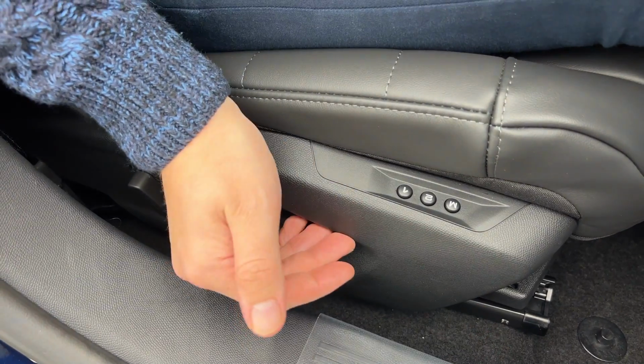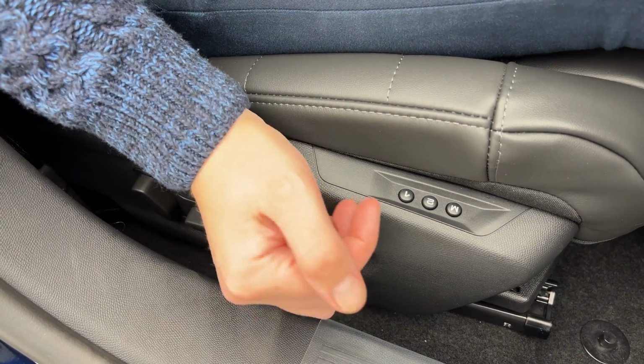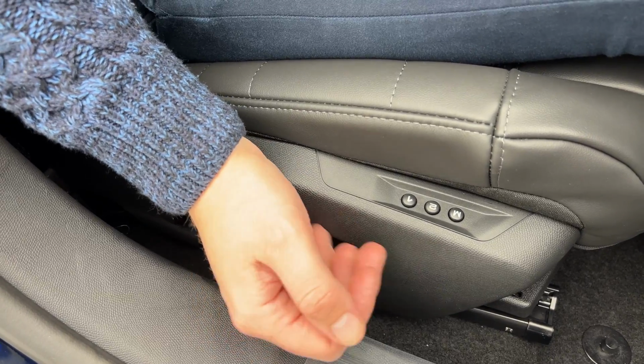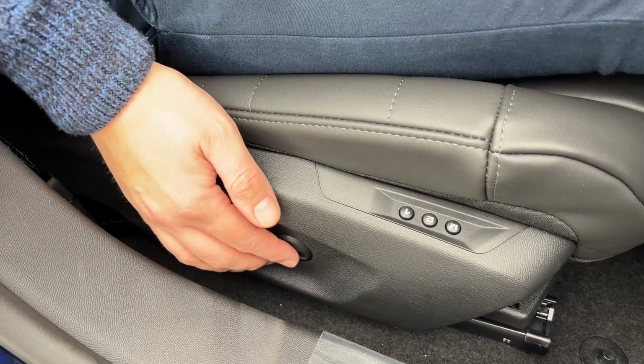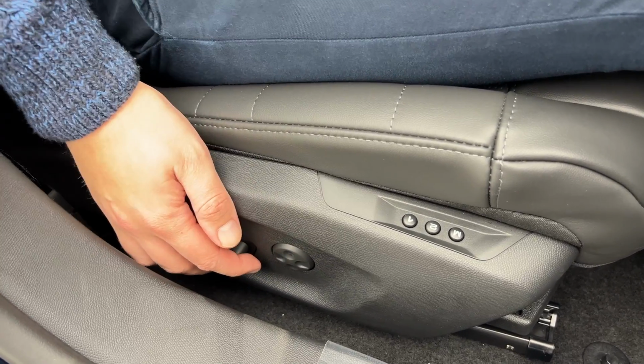So on the side of the seat, we're able to see this has two-stage memory seats. Now this is part of the max trim level, so you're able to toggle between two drivers, and as you can see down here, all your controls for your electric adjustment.